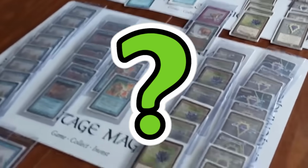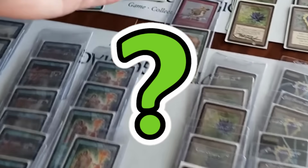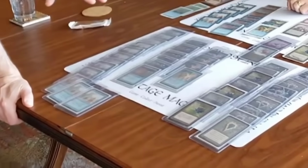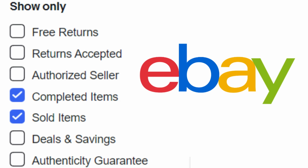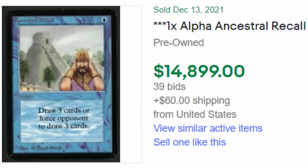So what is the total value of this deck? Well, that's really hard to determine because the value of these cards are changing all the time. So let's focus on what this deck at least costs as of the making of this video. I used eBay sold listings as a barometer for what each card was worth. An Alpha Black Lotus sold for $46,200.